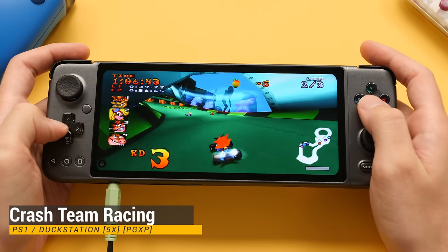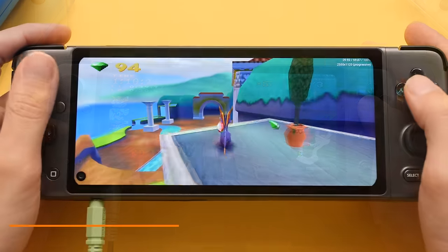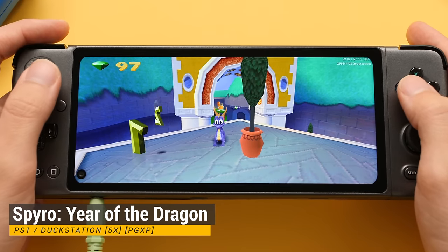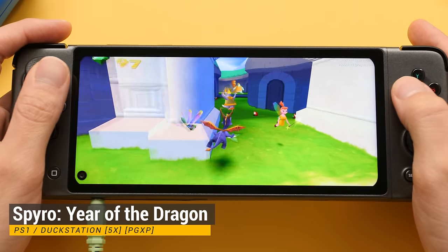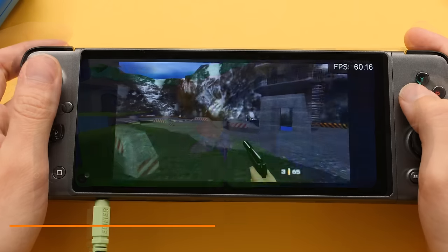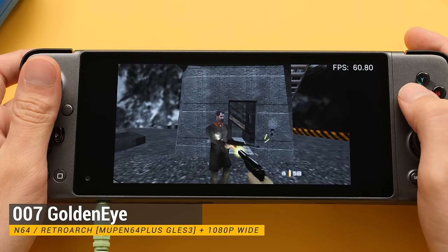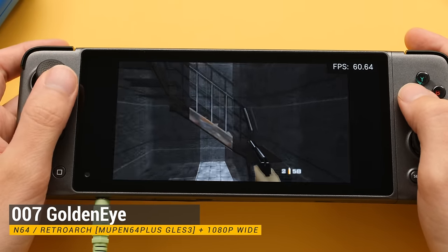We have the rendering resolution set to 5x for 1080p, and we are using PGXP. Next up, here's N64 with the Mupen64Plus core. We have the resolution set to 1080p with the wide adjusted setting.